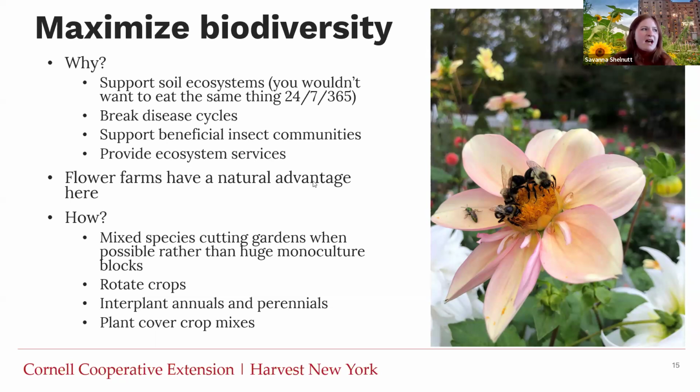But one thing I want to note is that flower farms have a natural advantage here, right? Most folks who are flower farming are growing many different types of flowers within a given year. So yeah, you're already succeeding there. Pat yourself on the back. How might you think about maximizing biodiversity on a cut flower farm?